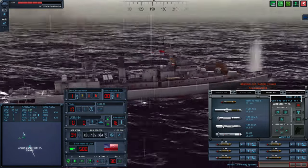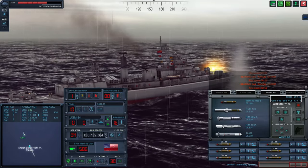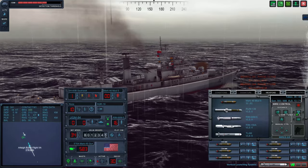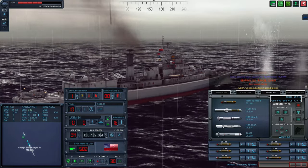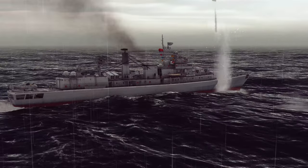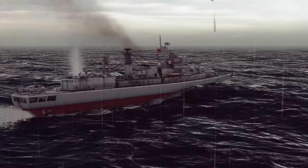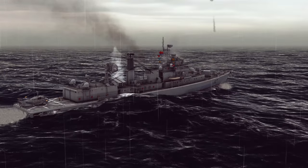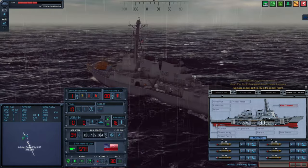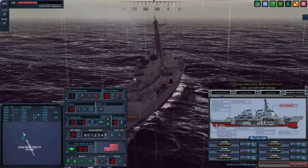Fire VLS. Fire VLS. Power control has been damaged. We take a hit. Yep. We have taken probably a gun hit. Control room. Come left to 307, helm.